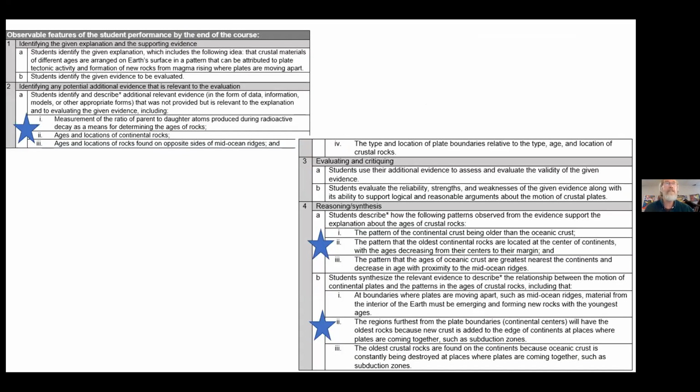Key things here in this NGSS standard: age and locations of continental rocks, finding some radiometric ages that the students could calculate for different parts of North America. The pattern that the oldest continental rocks are located at the center of the continents. So finding the right dated samples, which I think would be relatively easy to do once we get going on it. And that the ages decrease from the centers to the margins. And what's the bottom one there? The regions farthest from plate boundaries, continental centers, will have the oldest rocks because new crust is added to the edges of continents. So those are some of the big ideas that we can move towards.